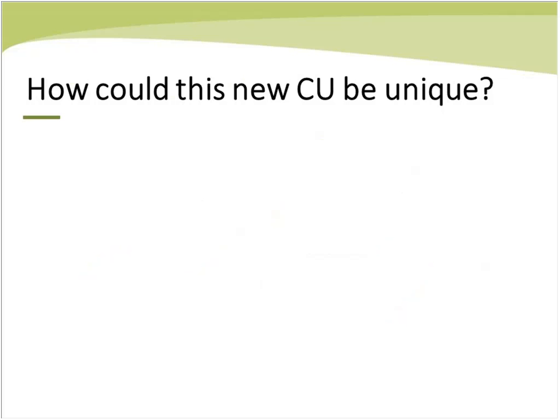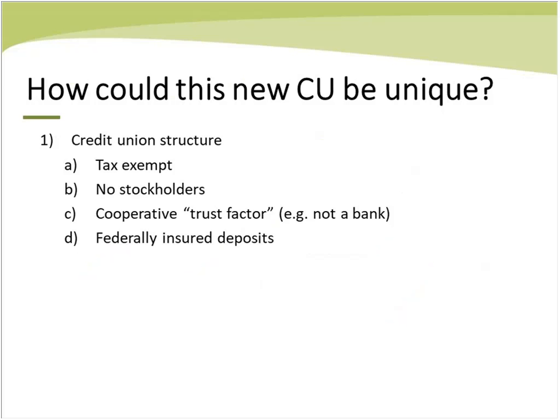How would this new credit union be unique? Each of these things that I'm going to mention, by itself, is not unique, but the combination of things is unique. So right now in solar, for example, most of the lenders are venture capital-backed specialty lenders. It would be great to have a credit union structure that's tax exempt. You don't have stockholders that you need to make an extra markup in order to pay a return to those stockholders. You've got a cooperative trust factor.